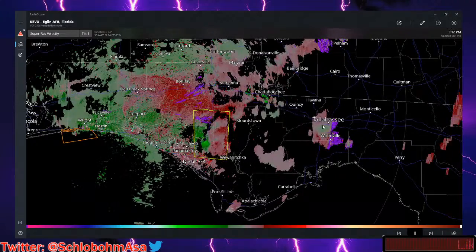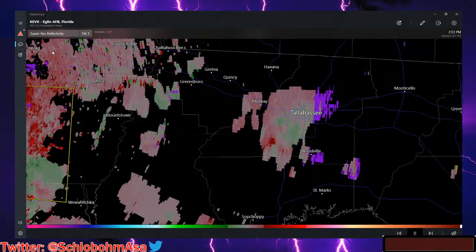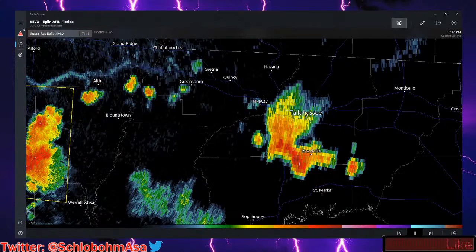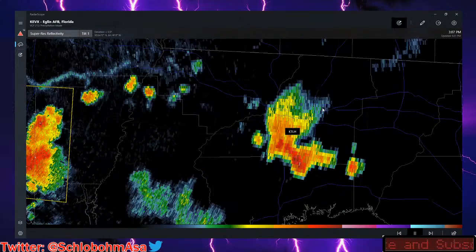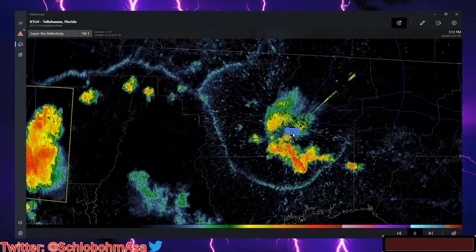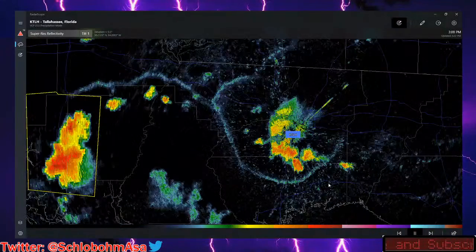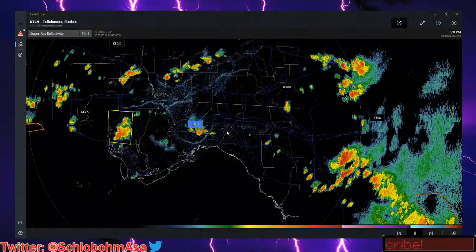So, we have a very nice storm over by Tallahassee. We'll switch over to that radar site right now. Looks like it's actually dying in the last scans, or I might be looking at the rear flank downdraft, or what tries to be the rear flank.